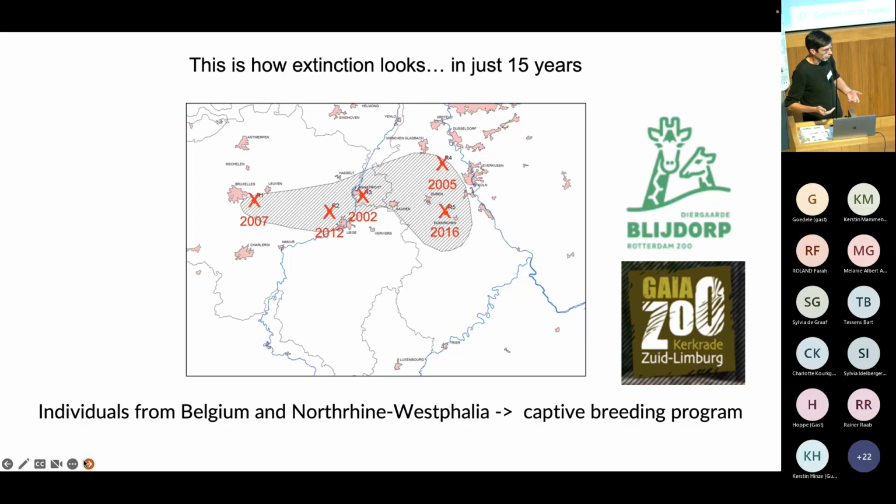Only a few. So we started with only a small founder population, and we brought them into captivity. Started in the Rotterdam Zoo, but later on, Gaia Zoo in Kerkrade started the breeding of the hamsters. Now we also have the breeding in Meetlen, North Rhine-Westphalia, which is a huge support. But if we hadn't trapped the last individuals, we would have lost the hamster in this region.